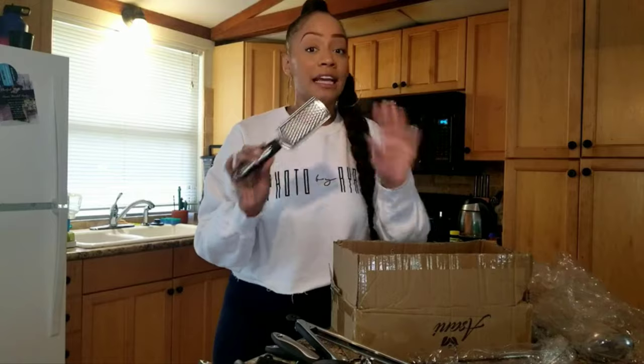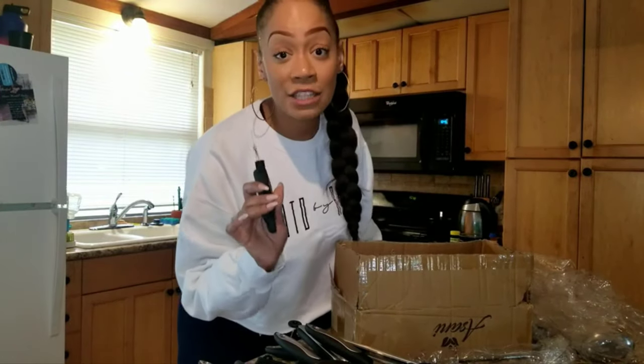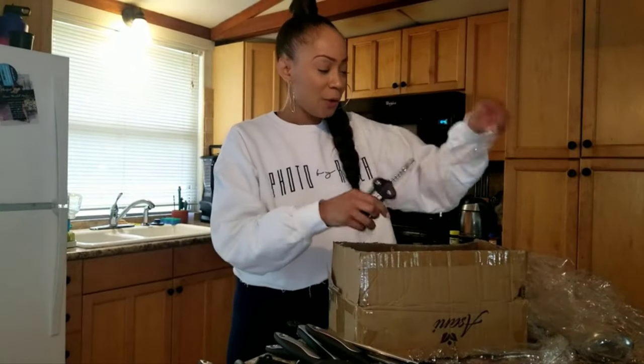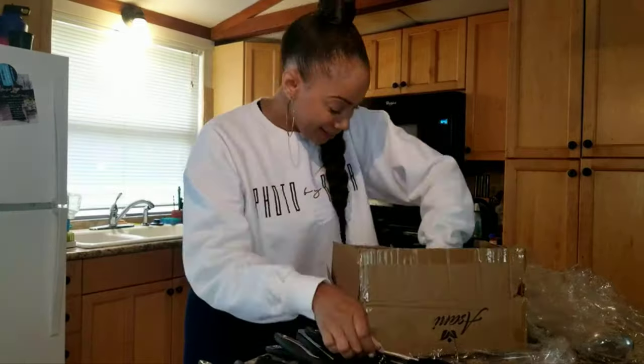Cheese grater. Now, okay, anybody who has a family or a full family, you know that shredded cheese is higher. If you buy the block of cheese and you just grate it with this, what? You're saving yourself money. Pizza cutter. My kids don't eat pizza, but I do. This pizza cutter is everything. Ooh, wine bottle opener, because you know we need it. We need it.